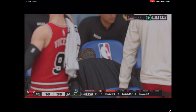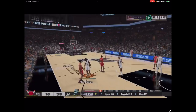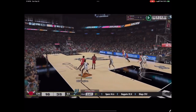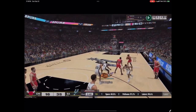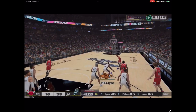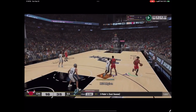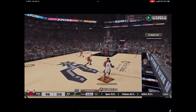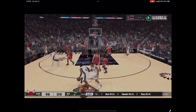Here, Johnson's checked in, and a change for the Bulls. White's checked in. Spurs on D. Their defense has only allowed 4 points in the quarter. From behind the arc. San Antonio with a rebound. Pass to Castle. Back to MP.